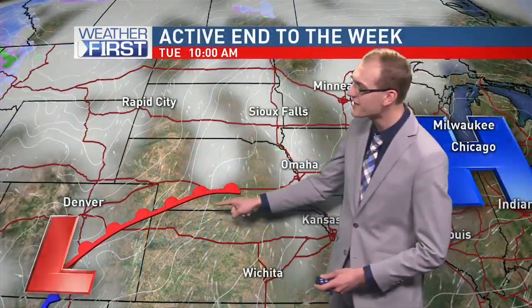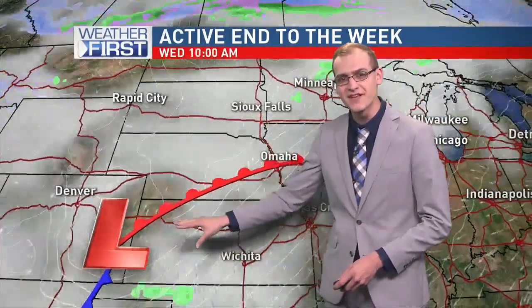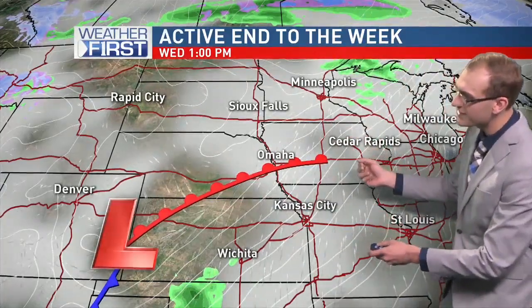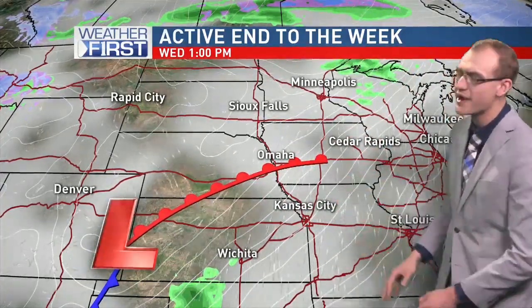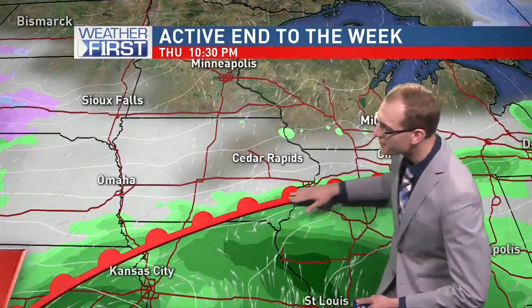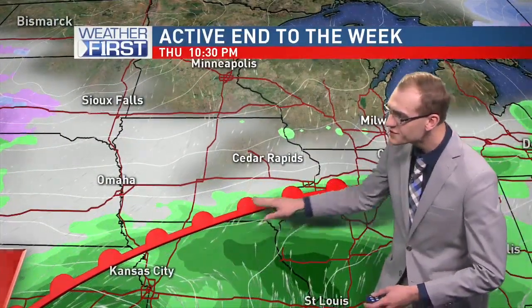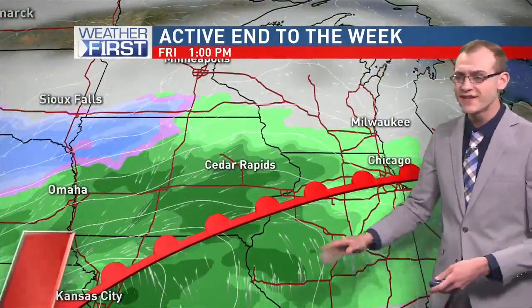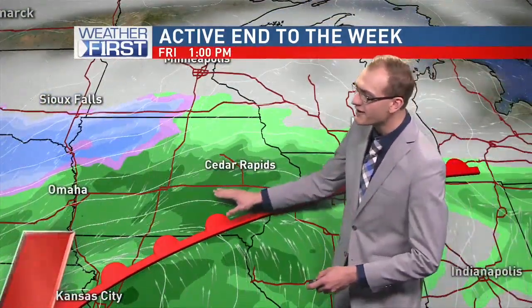All eyes, though, on our next weather maker. This arrives late this week, mainly Thursday evening when it starts to make its presence known. This warm front lifts into our area, as we mentioned before, bringing in warmer air and more moisture as well. And the boundary pretty much stalls out over eastern Iowa. What we're going to see is showers and thunderstorms erupting along this boundary Thursday night and then through the day on Friday. Friday looks like they'll be dealing with a lot of rain across eastern Iowa.